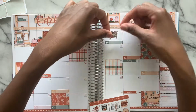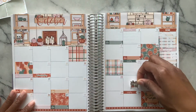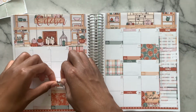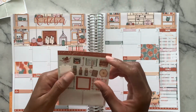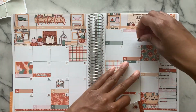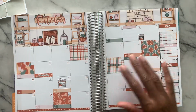This one is gonna go right here, I already know. Oh, or maybe I should bring it down here somewhere. Yeah, I'll bring it down. Nah, like it right there. Yeah, so it just makes that box null and void, but I'm gonna sacrifice it because they're just so cute. That's really cute right there.